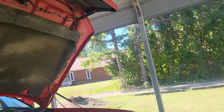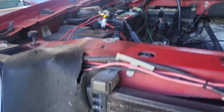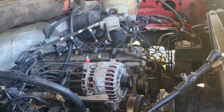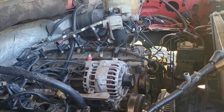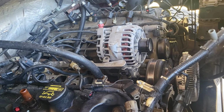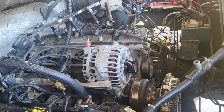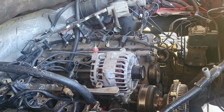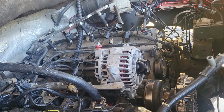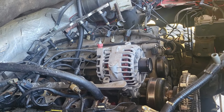But yeah, like I said, the 4.6 ain't gonna be a powerhouse. It ain't gonna be no 6.0, no 6.2, no 5.0, no 7.3 guys, no Power Stroke. It ain't gonna make that type of power. I mean, it's got the potential to make that type of power, but I ain't finna spend that type of money to make that type of power with this motor. But if we can get about 350, 400, I'd be pretty satisfied with that.